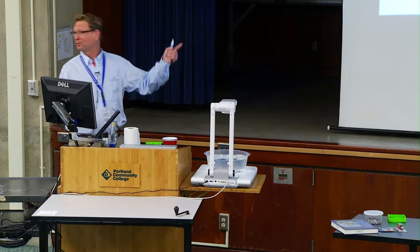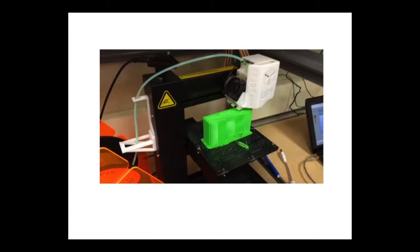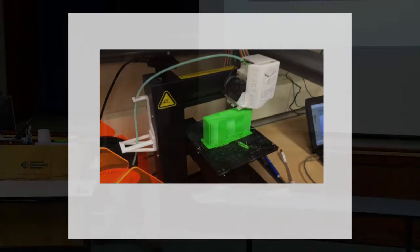Now, I've got a boat. Now, what am I going to do with it? I want to actually test the boat. So I'm going to use one of our 3D printers in the makerspace. And I've got a little video clip here showing the boat being printed out. It just goes back and forth. And I think the print job took about 2 hours.